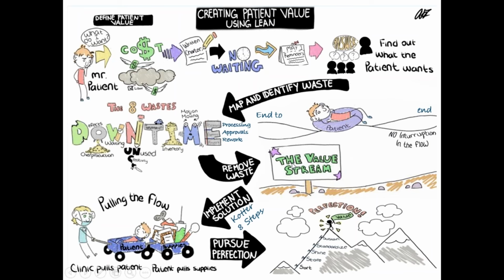Look at the process and the value stream. What would it look like with all that waste removed? It should be an end-to-end process that has no interruption in the flow for the patient. Again, up to this point, everything is on paper. So you want to implement the solution. We use Kotter's 8 steps to help with that. Again, this is the hard part.